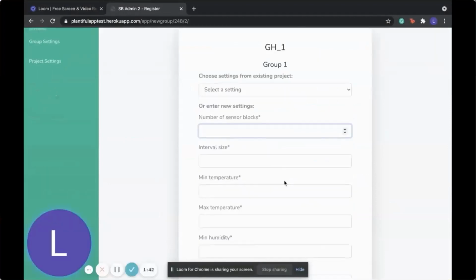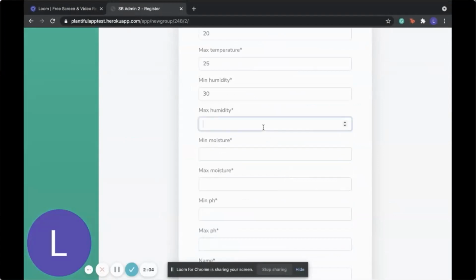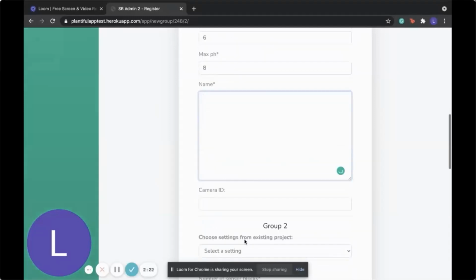Then we're going to enter each group's settings. So we're entering 2 sensor blocks in group 1, as we saw in the video previously. The interval size refers to the time it takes between one sensor reading and the next. And here, for example, we have maximum humidity and minimum humidity. And this is a range that is specified by the user. And if the actual sensor readings are beyond that range, then the user is notified.